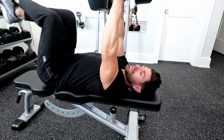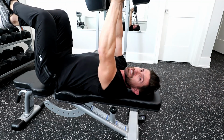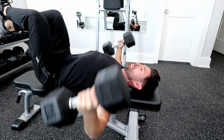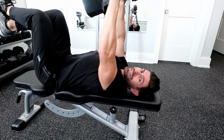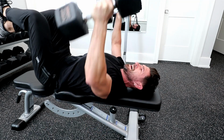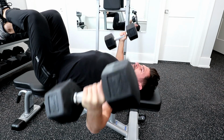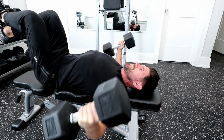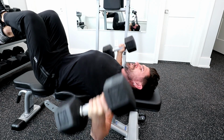When I do dumbbell flies, I like to lift my legs up and cross them. That way I know that I'm using just my chest and I'm not cheating. Your arms are staying slightly bent. Good. Stretch, pause, and up. Squeeze. Down, pause, and up. These feel incredible. Good stretch.